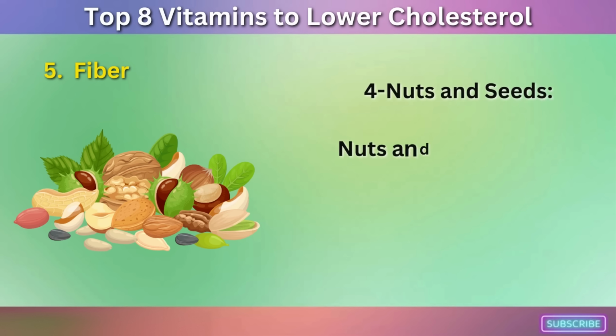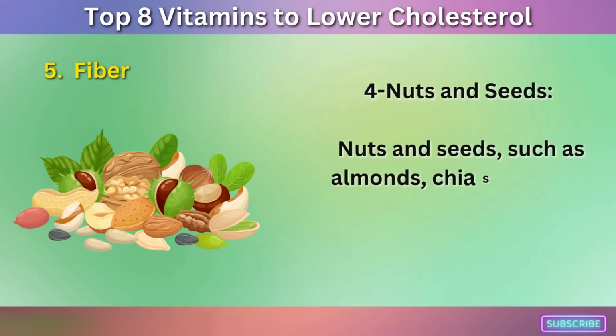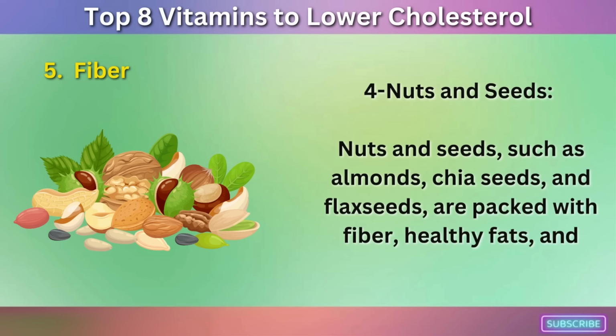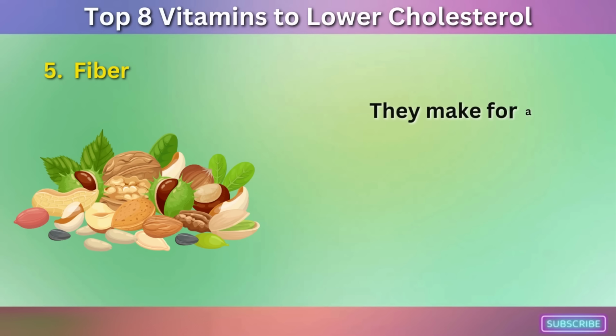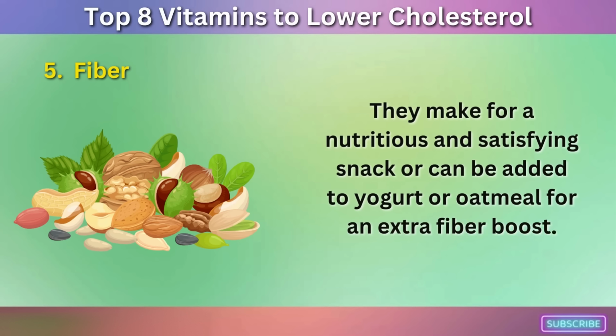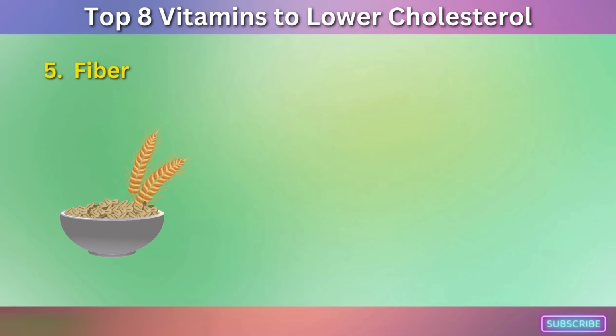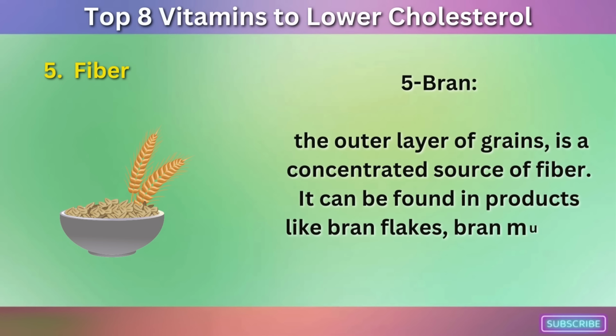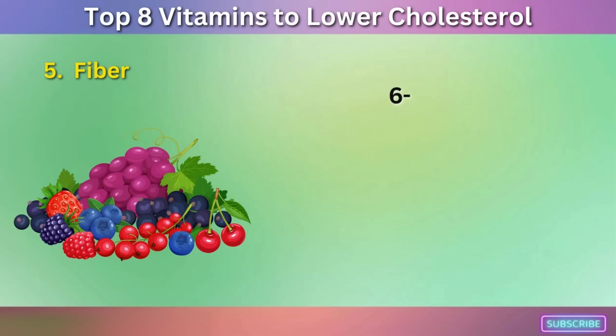4. Nuts and seeds. Nuts and seeds, such as almonds, chia seeds, and flax seeds, are packed with fiber, healthy fats, and other nutrients. They make for a nutritious and satisfying snack or can be added to yogurt or oatmeal for an extra fiber boost. 5. Bran. The outer layer of grains is a concentrated source of fiber. It can be found in products like bran flakes, bran muffins, and bran cereals.